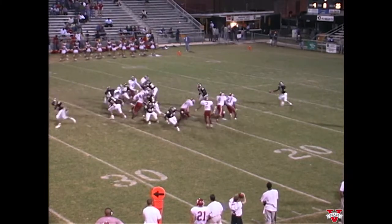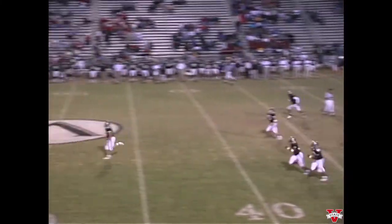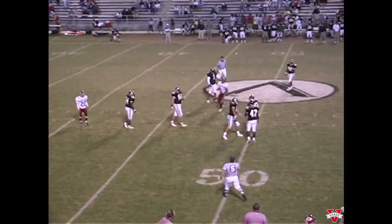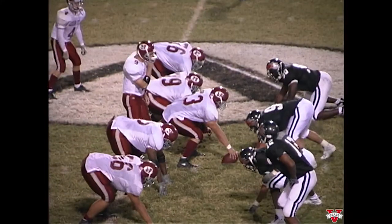There's the snap. Here's the kick. Got it all. This is all you want to do. No return. It's going to be knocked to the ground by Valdosta State's ball. The 12-15. And again.